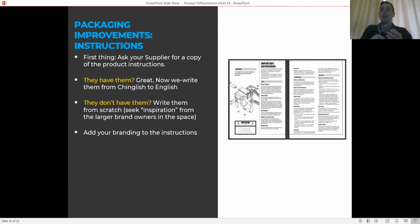And it just gives a better impression to the customer. They get the product and it has instructions. Nothing worse than getting a product without instructions. And of course, you can add your branding onto the instructions as well.